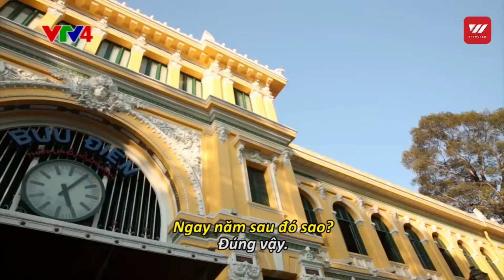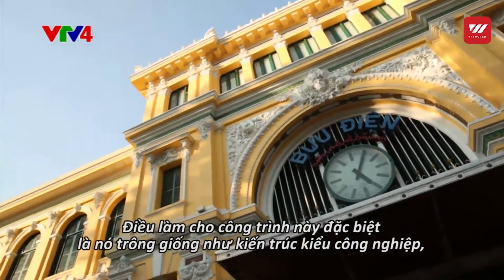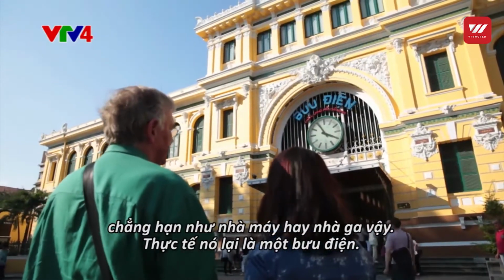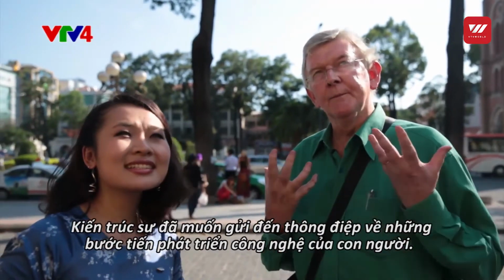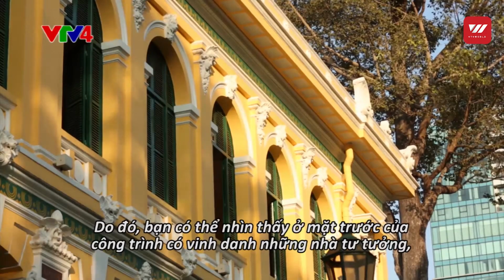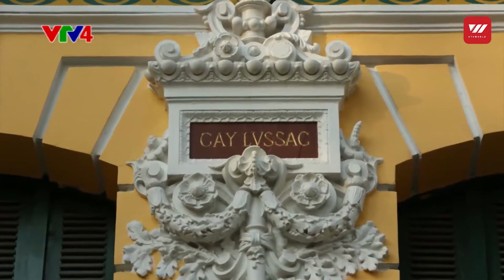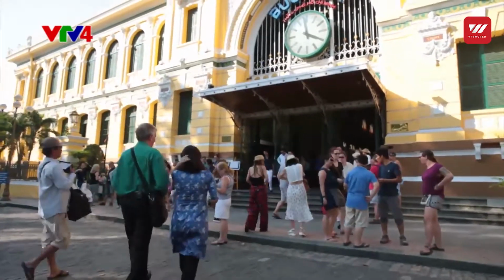Yeah, absolutely. Wow. What makes it so special is this is almost like a work of industrial architecture. It looks like maybe a factory or a railway station, but in fact it's a post office. What he was trying to do was to show people human technological progress. And then along the front of the building you can see all the signs with the names of great thinkers, inventors, scientists. Yeah, we can. This is open to the public.